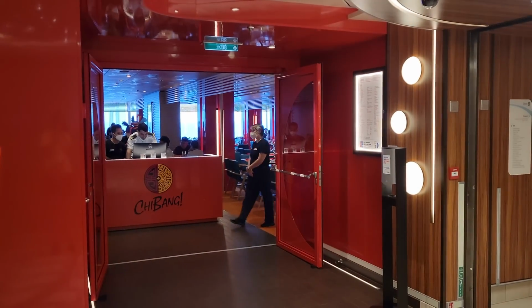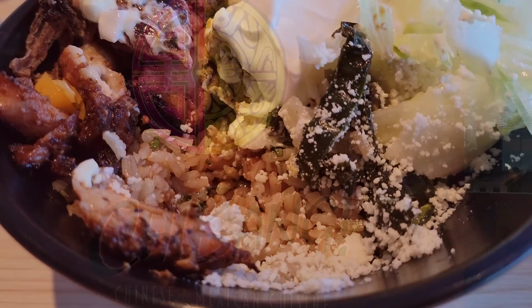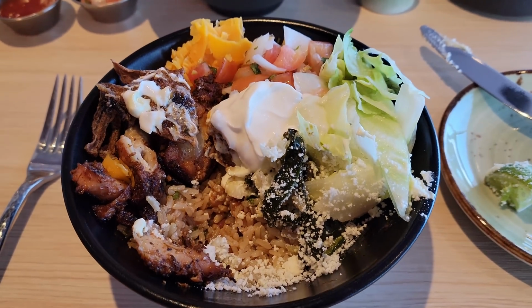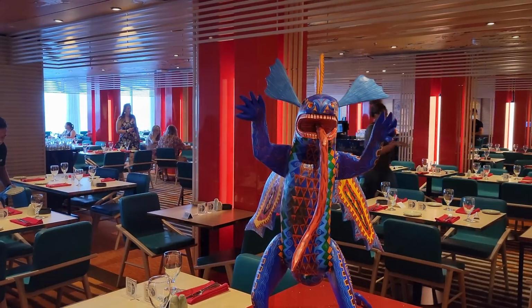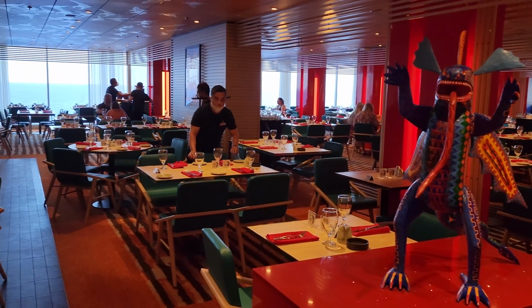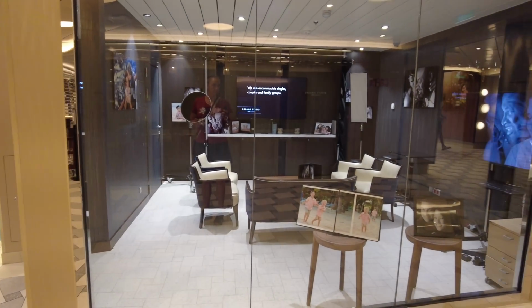Next, you come to the restaurant Chebang, which is a brand new restaurant to Carnival, and the Mardi Gras is the first ship to have it. Right now, it is included in the cost, and we do recommend checking them out. They're open for lunch and dinner, and they serve up Chinese and Mexican food. We really enjoy lunch here with the floor-to-ceiling windows and love the details that they have in the ceiling and decor.